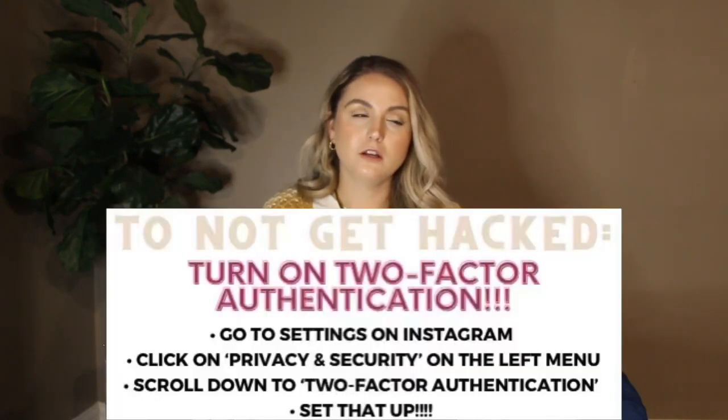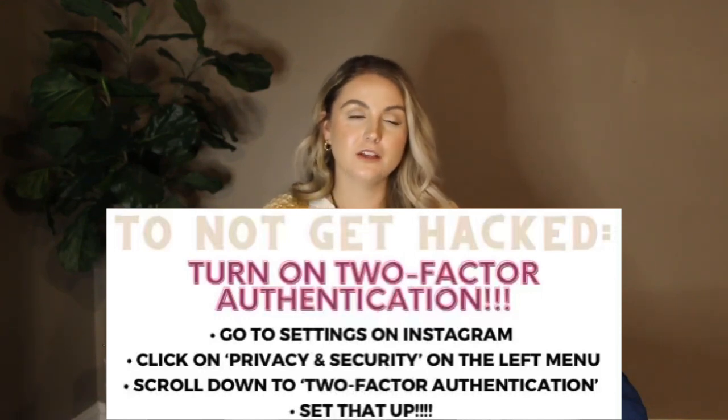And I also turned on the two-step security thing. I'll see if I can find a video link for that too. But make sure that you turn that on, because that is key to not getting hacked and having a secure account.